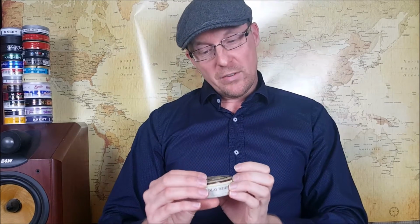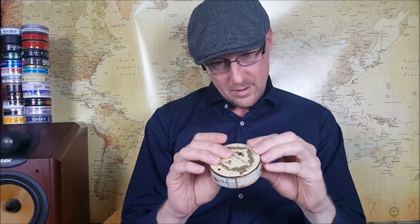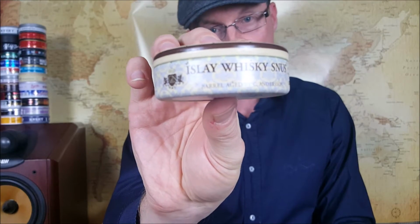Now, about the Islay Whisky Snus. Let's look at the can. It's actually a metal tin, this one. It says here, barrel aged by C. Anderson.